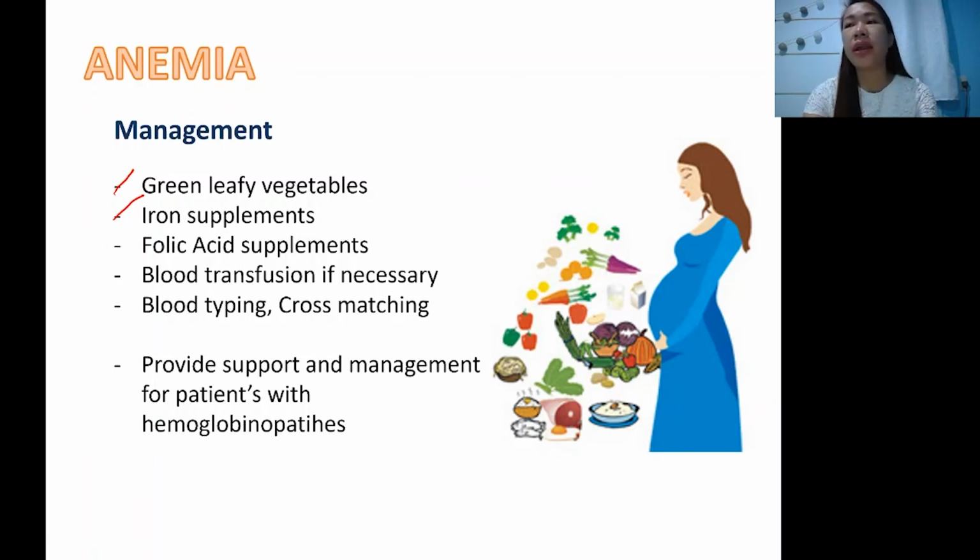Kung gano'n ang nangyayari, you have to teach them to take the iron supplement after meals. Isabay na lang nila sa juice para ma-absorb pa rin siya. Bigyan din natin si mother ng folic acid supplement. Okay, and if blood transfusion is necessary, pag talagang mababa yung hemoglobin niya, i-transfuse natin siya ng blood. So, blood typing and cross-matching should be done to avoid transfusion reactions. So, provide support and management for patients with hemoglobinopathies. Okay, so that is our management for anemia.